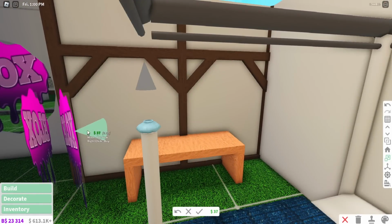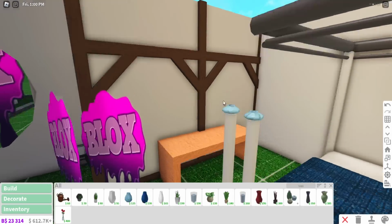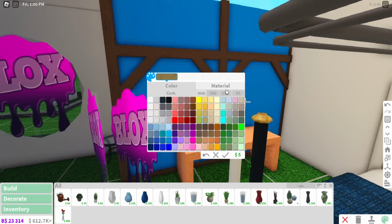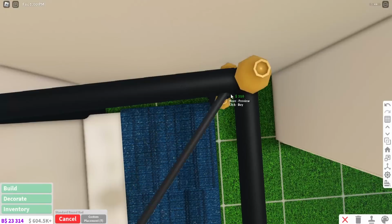These vases colored in gold would add a cool little detail and design to the bed. I don't know. I thought it looked nice. So I kind of just added them and kept them in for all 4 sides of the bed.